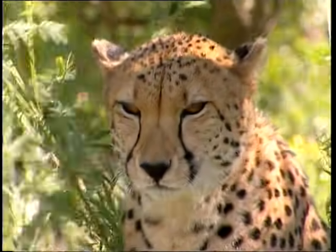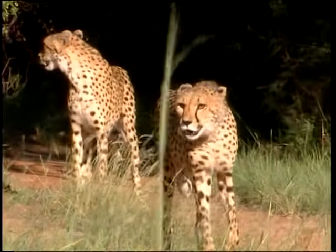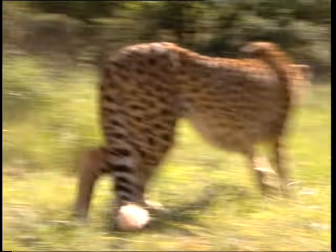A few days later, we visited them again. Lithe and vigilant, they paced around us. He lunged, and the suddenness shocked me. Ferocious, magnificent. These animals must be saved.